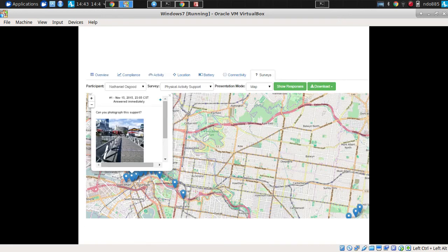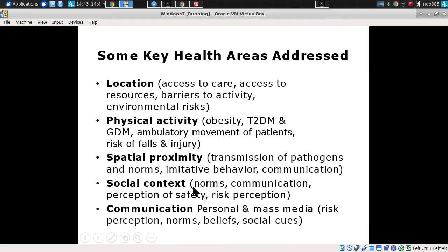This sort of system can offer information on location through GPS or Wi-Fi triangulation, physical activity. We have accelerometers comparable to the accelerometers in Fitbits and Actigraph accelerometer. These are commodity devices that are built into your smartphones as a routine component of smartphones these days. We can get spatial proximity of individuals to each other, participants for studies where they've consented to this, through things called Bluetooth, which allows us to detect the proximity of phones, how far apart they are.